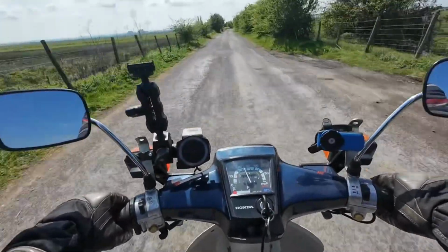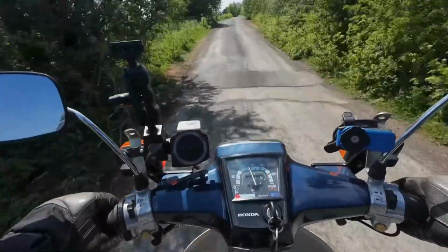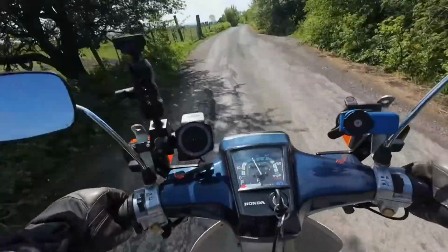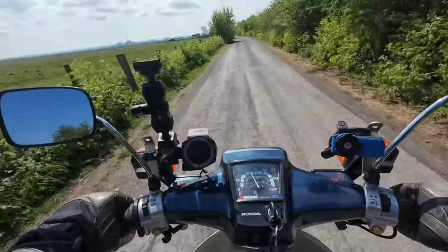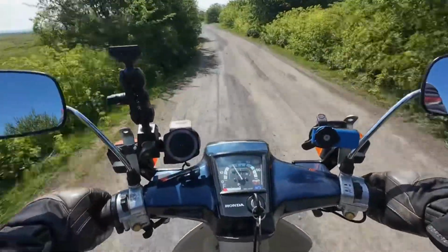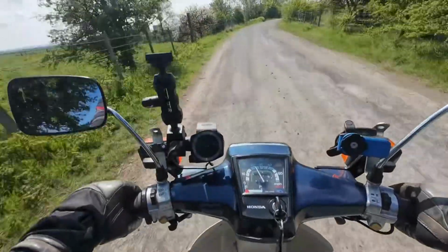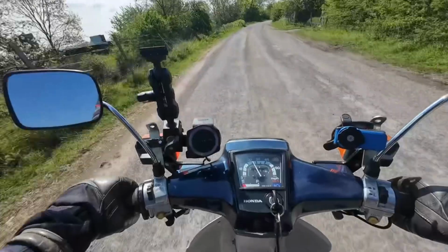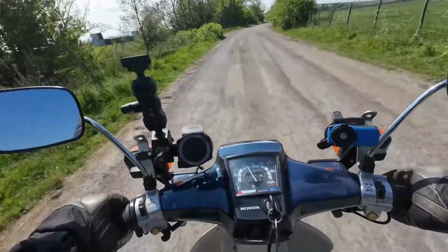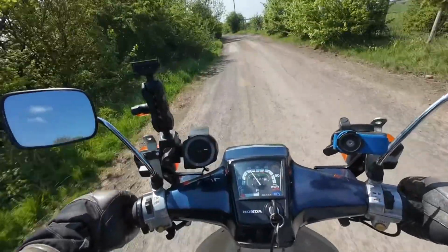Right, we're nearly at the spot. Just down the end of this rough old bit of road. So it's known locally as the Triangle Lake. I'm not sure who owns it, but it seems to be fished by anyone that wants to fish it, really.